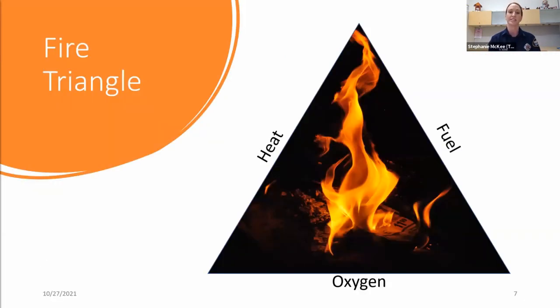So whenever I teach fire safety, I always include the fire triangle. It's a basic 101 on fire science. So in order to have a fire, you need to have heat, fuel, and oxygen. And the reason why I always include this is because we get a lot of calls with people concerned about fire hazards. And I think for you to kind of work them out in your head too, when you're thinking about home fire safety now moving forward, think about if those three elements have the ability to come together. And if they do, then you do have a fire hazard on your hands.